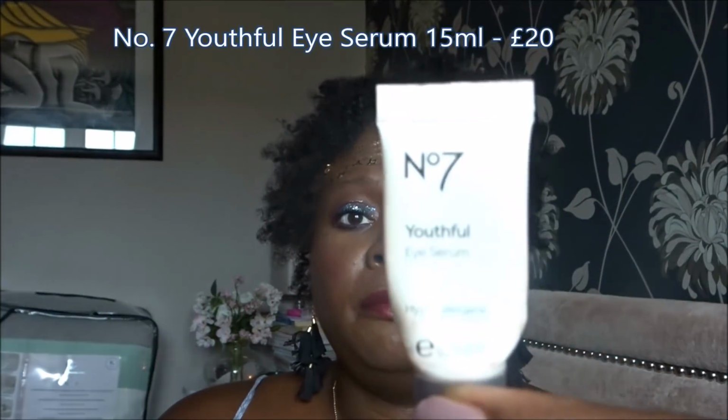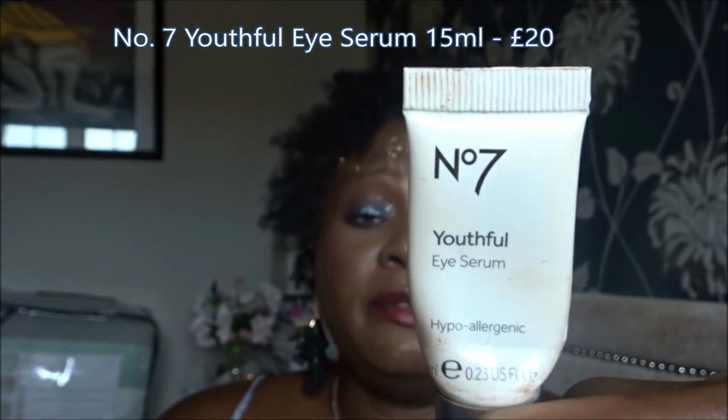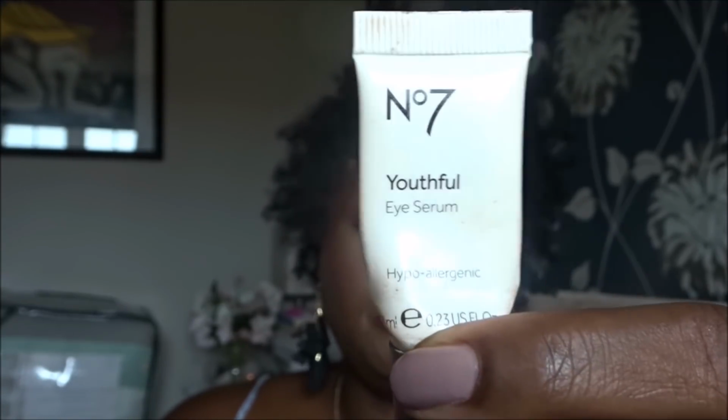What else was there? Eye cream I was using. This is practically finished. It's from Number 7. I've had this for ages, but I've literally started getting into using eye creams now. So I've been using this probably since January, maybe Christmas. So it's just a Number 7 eye cream. Just put it on under my eyes before I put my makeup on, or at night time, but it gets used at least once a day.